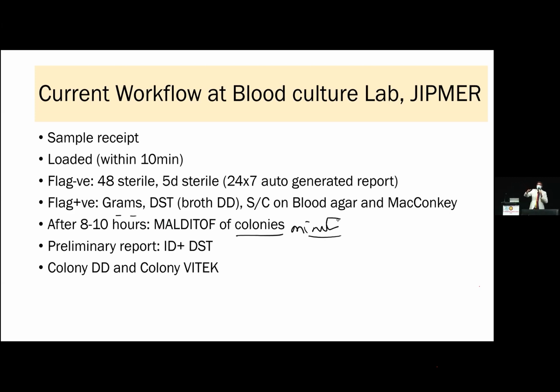So when you subculture the positively flagged blood culture bottle at 8 to 10 hours, you will see minute colonies, and those minute colonies we subject to MALDI-TOF. My residents who are posted in the blood culture lab are not able to see an adult LF or NLF colony, because we always process them at their infant stage.